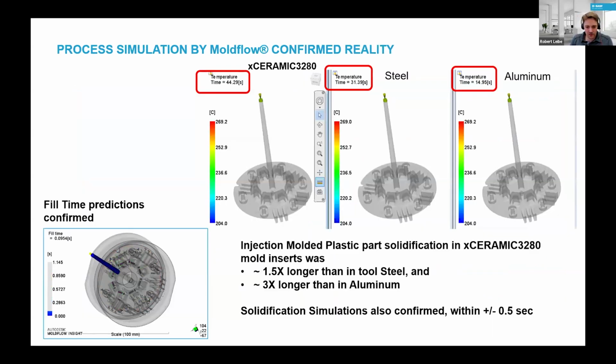So and we go a little bit beyond just testing out if it works or not. We did an investigation on the thermal properties of this material, and we created a material card for Moldflow, which is a common injection molding simulation software which simulates the injection process itself. And there it's now possible to then select RG3280 or X-ceramic 3280 as mold material and run your injection simulation. And we found that also the results of the simulation are within plus minus 0.5 seconds of what we found as the optimized process cycle time during our trials with SKZ. So it is a ceramic filled plastic, which also means thermal conductivity is lower. And we're speaking about roughly 1.5 times longer cycle time than in tool steel and roughly 3 times longer cycle time than in aluminium.